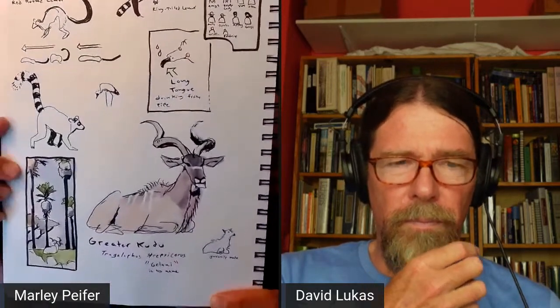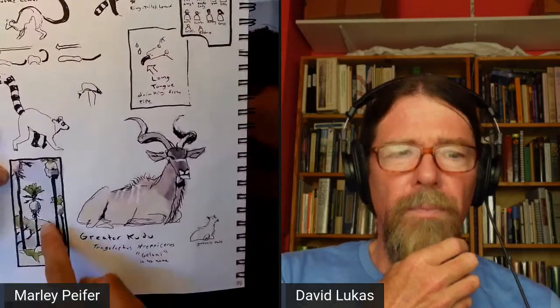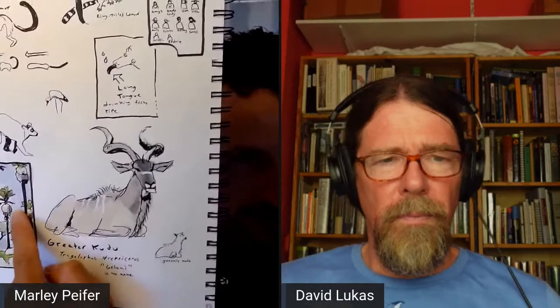And this is something you can do even at a zoo. This was at a zoo, and right here you can see just a quick landscape. This is the main style of quick landscapes that I'll be teaching in that class.